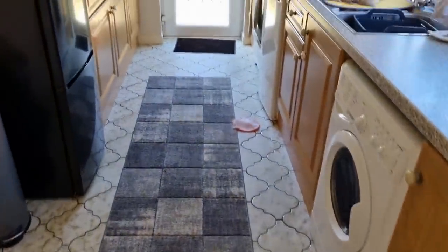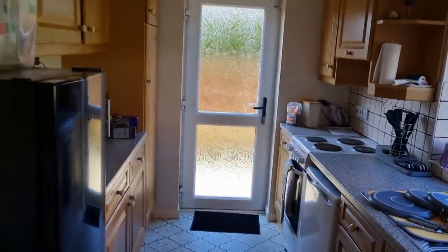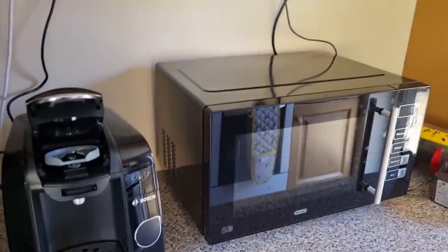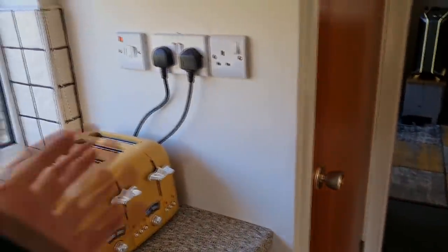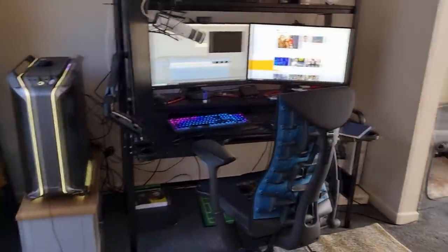A nice rug as well to carry through the grey theme. Yeah, really, really happy. So there is my house tour. If you have any questions, please do leave them in the comments below. I'm really excited. It's been really, really fun buying all the stuff. Although it costs a lot of money, nearly all of this stuff is going to be taken into the new house. So, really, really pleased with it.